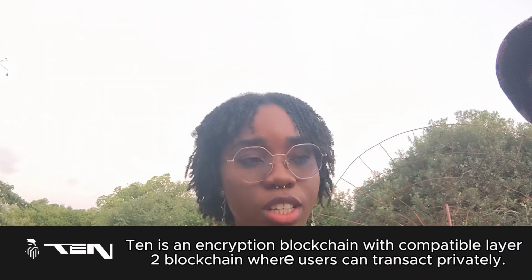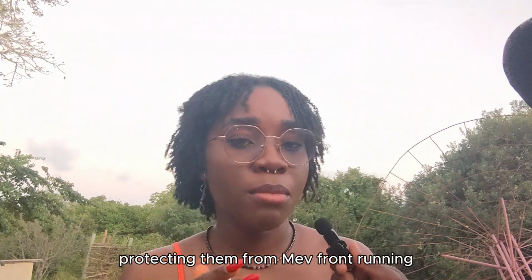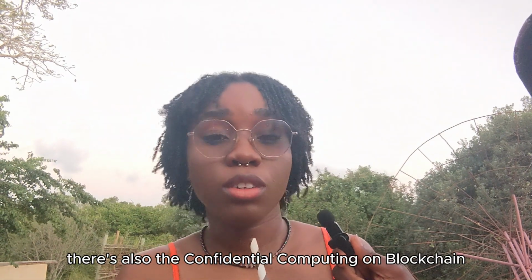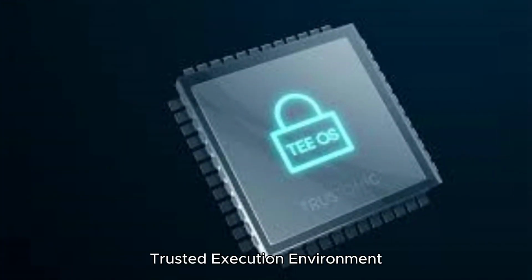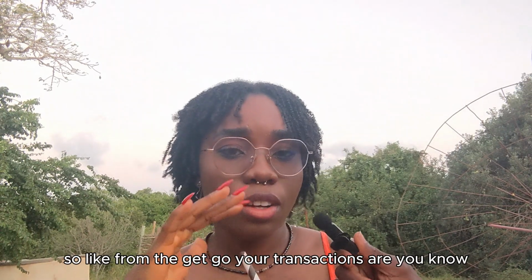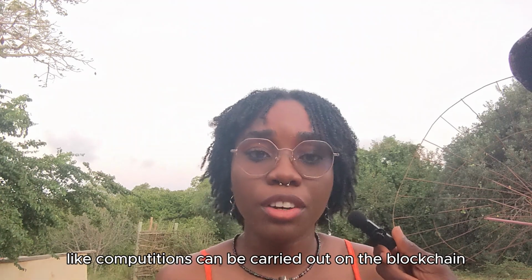TEN is an encrypted blockchain. It's an EVM compatible layer 2 blockchain, where users can have their transactions executed privately, protecting them from MEV front running and sandwich attacks. There's also confidential computing on the blockchain, secure off-chain computations. We utilize TEEs, trusted execution environments, which are a secure part of your processor. So from the get-go, your transactions are secure.